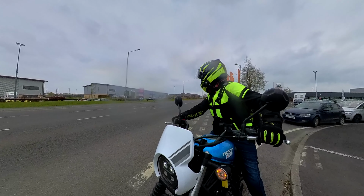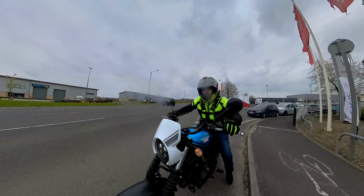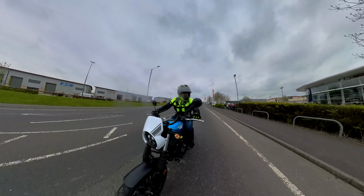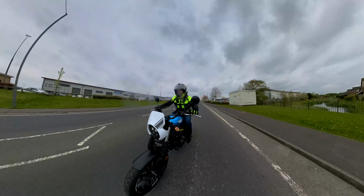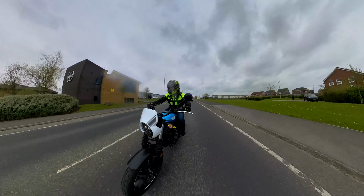So it turns out Ziggy was right, because Alex did actually turn around to catch us up. Now we can set off for real. So my first impression of getting out on the real roads, brilliant from the off. Very, very smooth, very, very comfortable to ride so far.